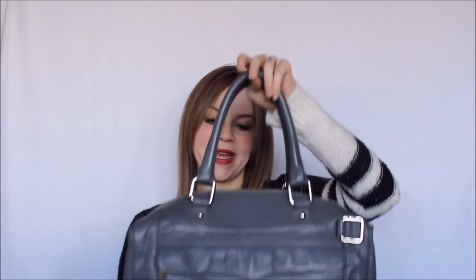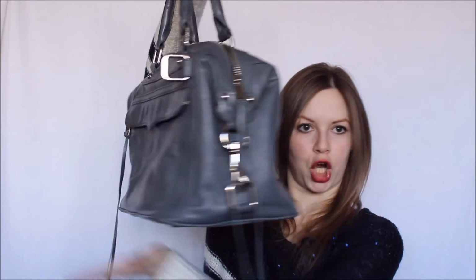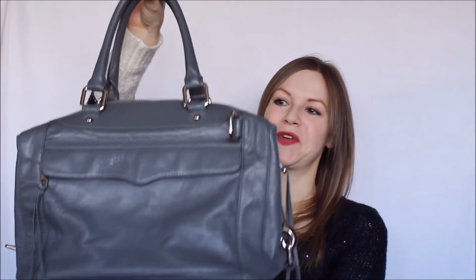Lengthwise, the morning after bag is about 15 inches long, and the mini was like 13? So it's about 2 inches longer horizontally than the morning after mini, and then the width of the base is about 8.5 inches. So it's about 1.5 inches, almost exactly, wider than the morning after mini.